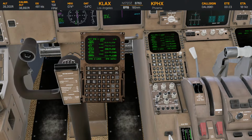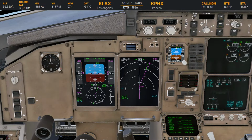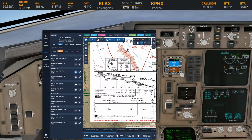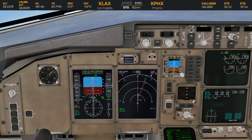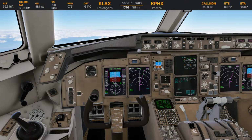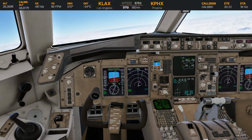What am I doing? There we go. All right. There's the top of descent, and the platform altitude is 3,000 feet. So we are going to take a quick look here at the progress page. We are 28 nautical miles now from top of descent. So 3,000 feet. Let's reset the MCP altitude to 3,000 feet. And we are all ready for the descent in about 28 nautical miles.